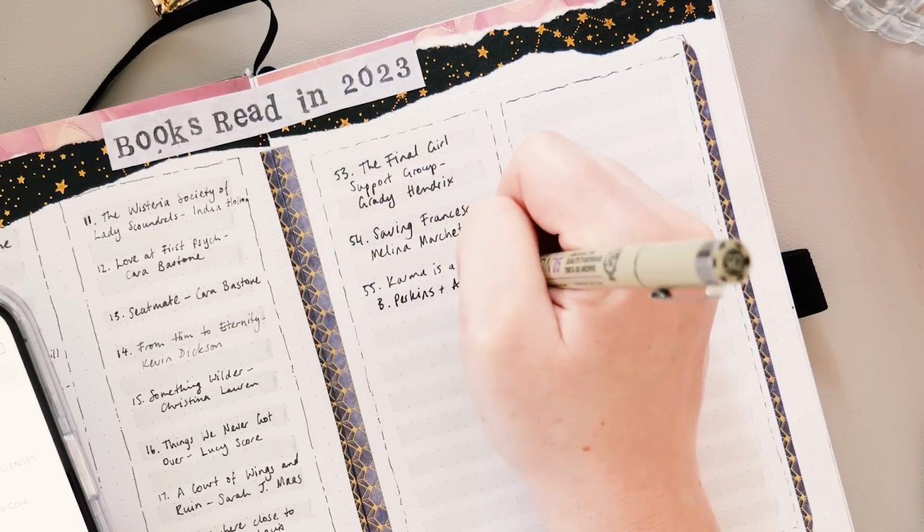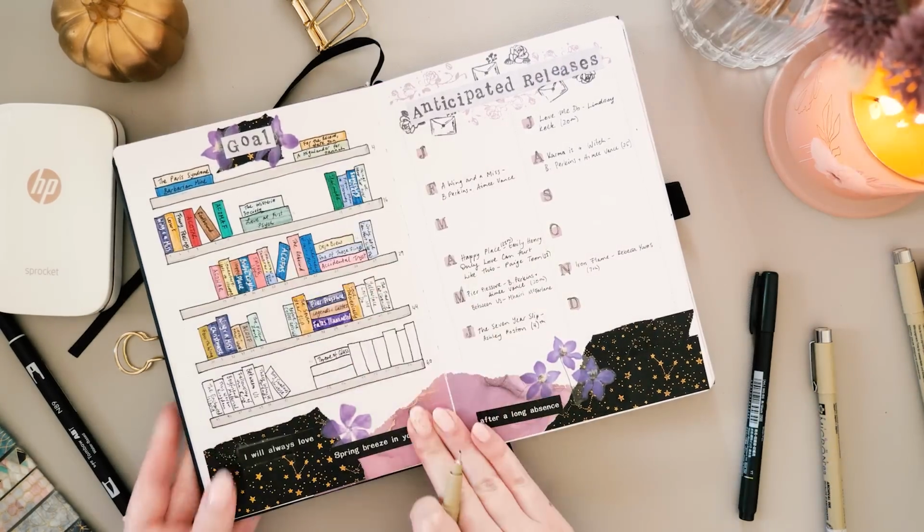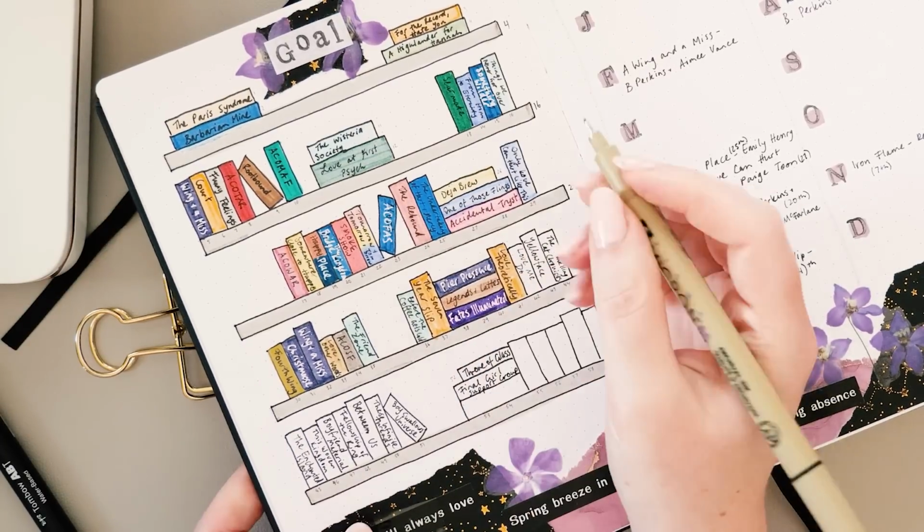And Karma is a Witch by B. Perkins and Amy Vance. It's the last in the Deadlights Cove series, and I'm so sad that it's finished now. It was one of my favourite indie series of all time, so definitely good for spooky season, actually.